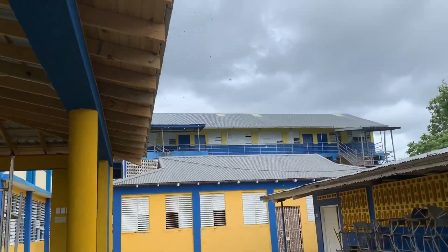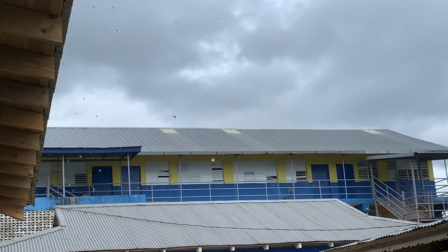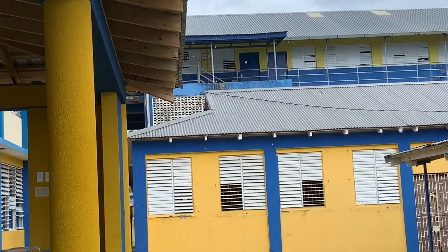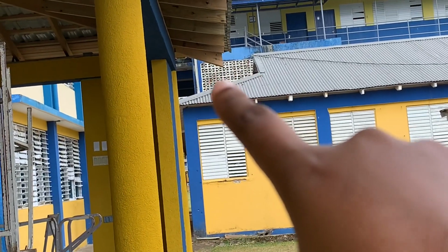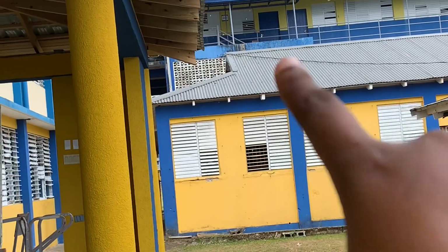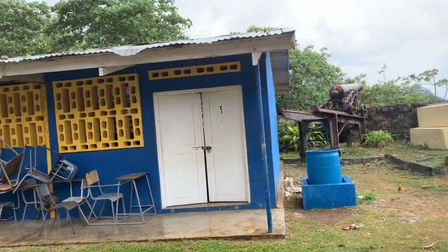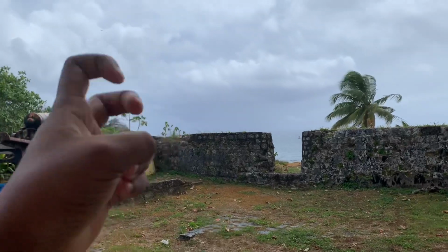Up there wasn't exactly there when I was here. It's like a third floor, and only this second floor right here was the only level that was there when I was here. Yep, so they're pretty much preparing for school, quote unquote school.